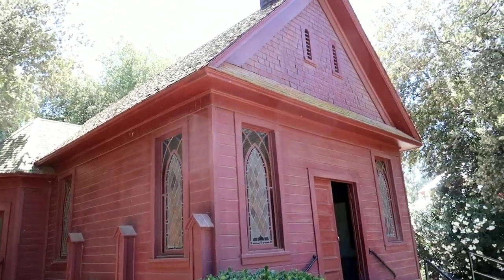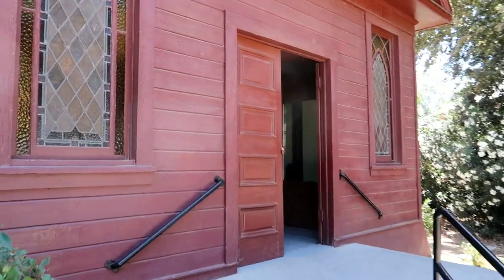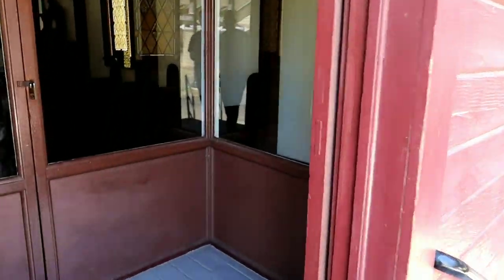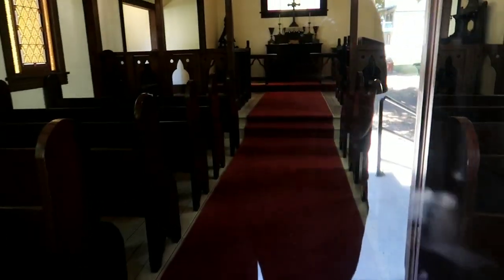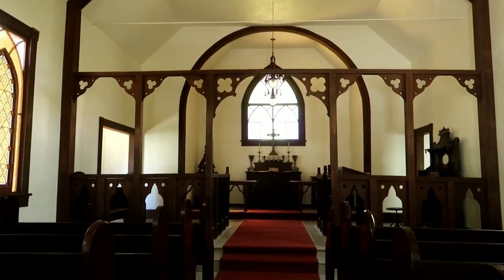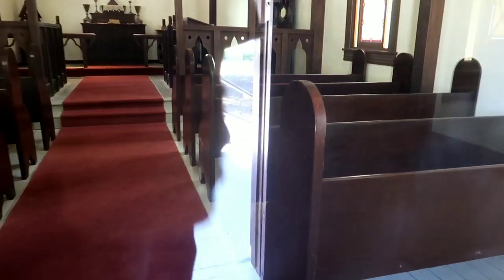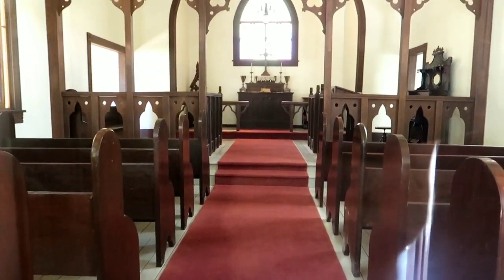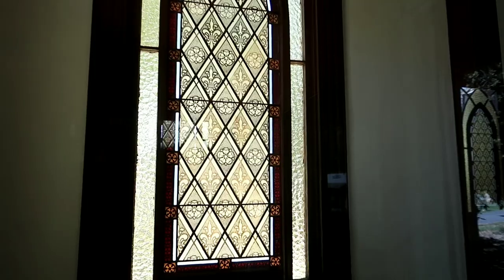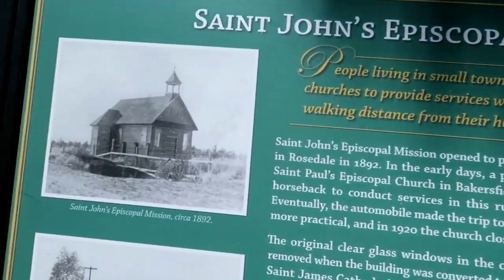Oh, and there we go. They've got the front door open, so we don't have to look through the window anymore. Pretty small, but perfect. I can imagine a movie being filmed in this little church. So that's what we were just in, the St. John's Episcopal Mission.